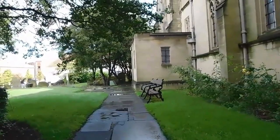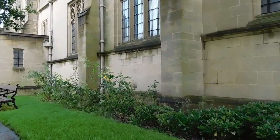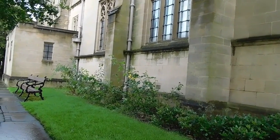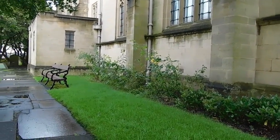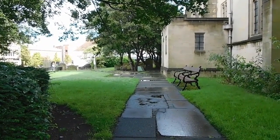So really, that's about it for this one. It's not quite as spectacular a place as I thought it was going to be. But never mind. I'll go and have a walk inside. I'll see if they'll let me take a video. I very much doubt it.